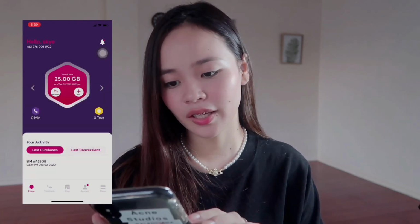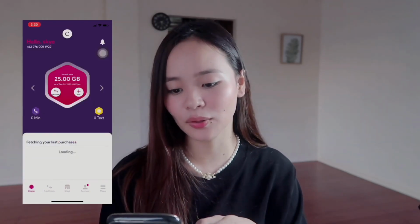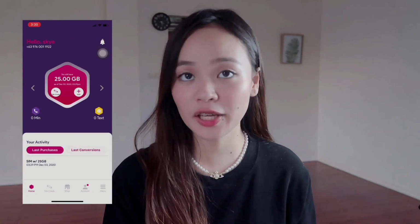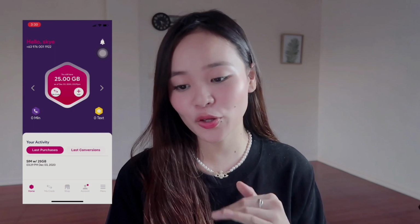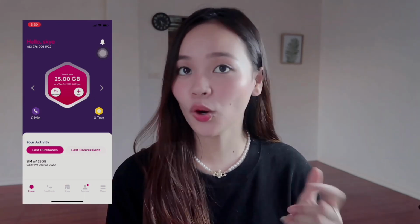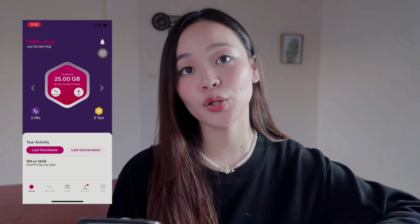Okay. I currently have 25 gig sa aking GOMO account. So, yung 25 gig na nasa GOMO SIM ko now, it's purely for data. So, hindi ako makaka-call, hindi ako makaka-text. Pero, you can convert it para maka-text ka to all networks. So, kung gusto mong maka-text or maka-call, you can convert your 25 gig.